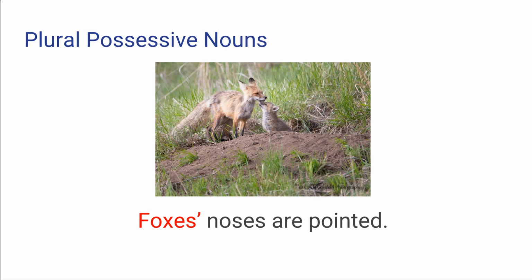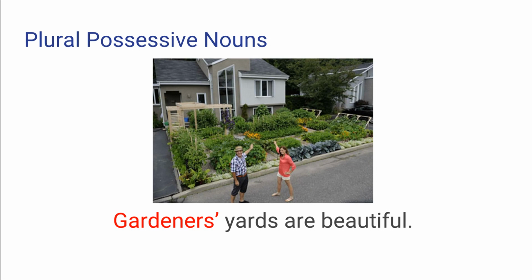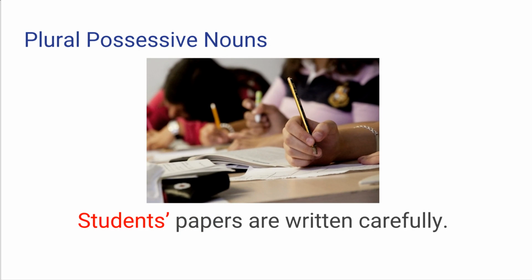Foxes' noses are pointed. What's the plural possessive noun? Foxes. The foxes own the noses. The noses belong to the foxes. Gardeners' yards are beautiful. What's the plural possessive noun? Gardeners. What do the gardeners own? They own yards. The yards belong to the gardeners. Students' papers are written carefully. What's the plural possessive noun? Students. What do the students own? Papers. The papers belong to the students.